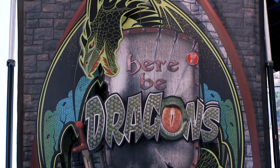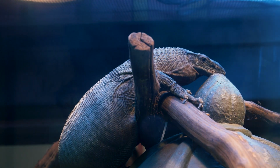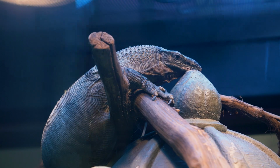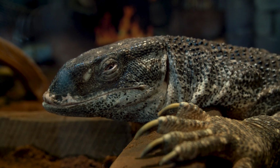I'm Austin Conley, I'm the Tour and Outreach Coordinator. So this exhibit is Here Be Dragons. It's basically myth versus reality. So we have real lizards that really influence the human mythos of dragons throughout time. So dragons are something that you find in almost every culture, and this kind of explores what created them.